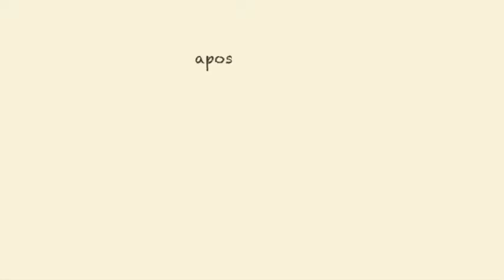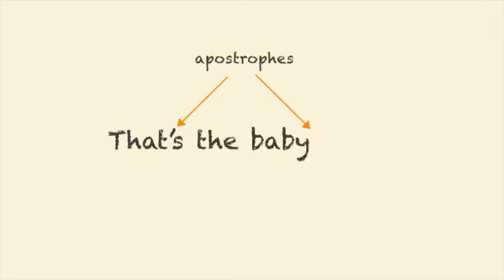You might think that using apostrophes is really hard, but there are just two rules you need to know to use them correctly, and we can learn about both of those rules with just one sentence. That's the baby's bottle. Why are the apostrophes there?